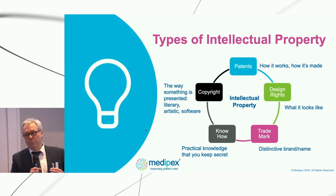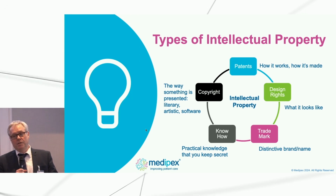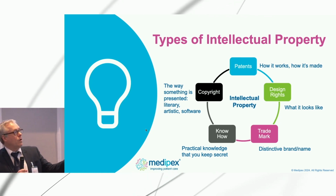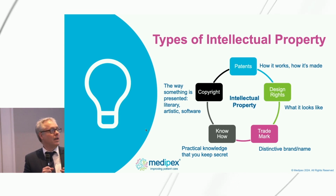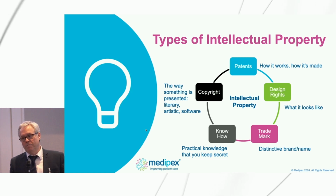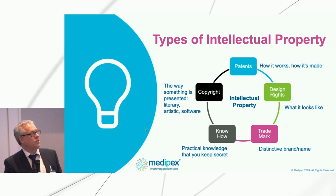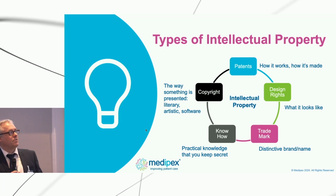Trademarks is where you protect your brand name. If you were setting up a new company, you would protect the name of that company. You would also protect the name of any products that you're developing. Know-how, well, that's a bit like the Coca-Cola secret recipe. Trade secrets, that's protecting your intellectual property using confidentiality and making sure that it doesn't go outside of the company. And then there's also copyright, which is generally used for literary, so written pieces of work, artistic pieces of work, and software. And in the next slide, I'm going to give you more information on copyright.